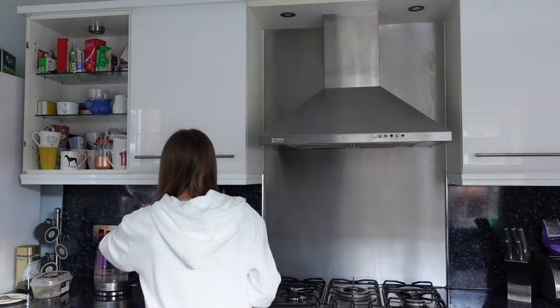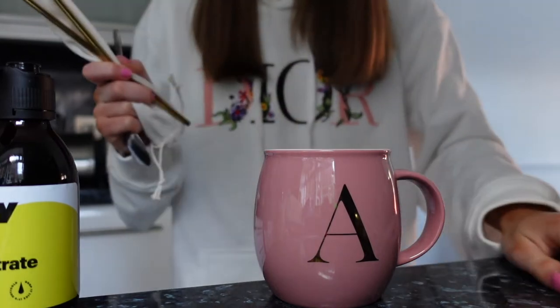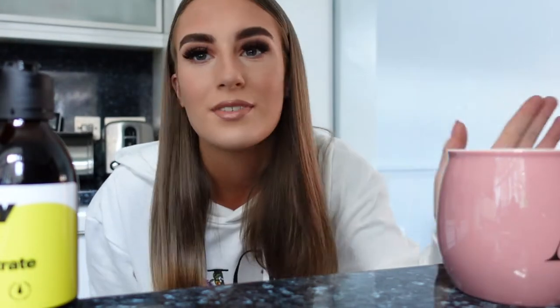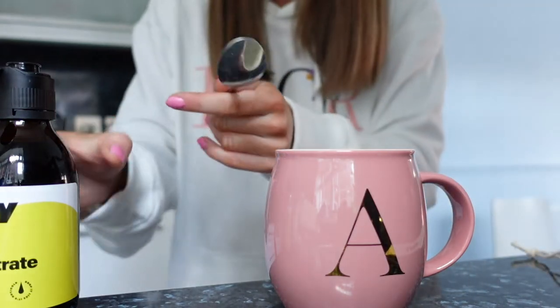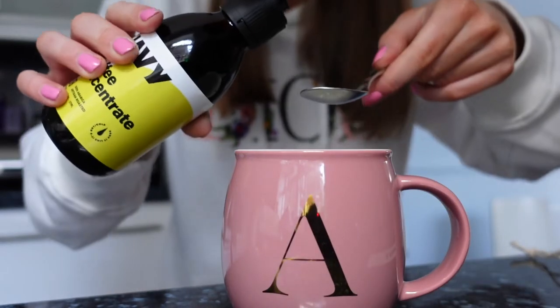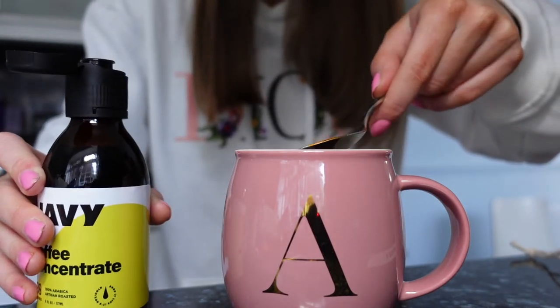So I have to get a little teaspoon. I have smelled this and oh my god, it smells so good. Oh my god, it smells so strong but so nice. So here is the mug here, and I have both the straws here. I apologise if you can hear the washing machine as well. It has to be on, doesn't it? But yes, I've got my lovely mug, I've got my teaspoon, I have got the coffee, which I'm going to use now. And what I am going to do is I'm just going to put a little teaspoon and pour this in.